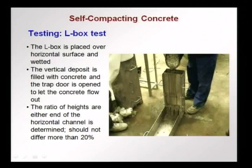So, here we have an L shaped box where there is a vertical deposit which is filled with concrete. After the concrete fills up this deposit, there is a trap door that is opened, and there is reinforcement through which the concrete flows, and this horizontal channel has now to be filled with concrete after it flows through the reinforcement. Depending on whether it levels off in this horizontal channel or not, we say whether it has passed the L box test or not. So, let us see how this test is done.